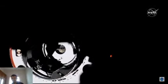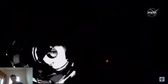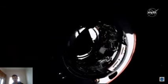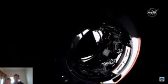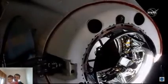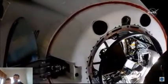Yeah, you can actually see the centerline camera pretty clearly there, sort of with the contrast of the sun right now. 3 meters to go. Two meters. We are inside the hands-off point, the crew hands-off point. 1 meter to go.